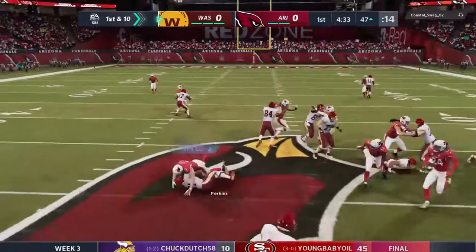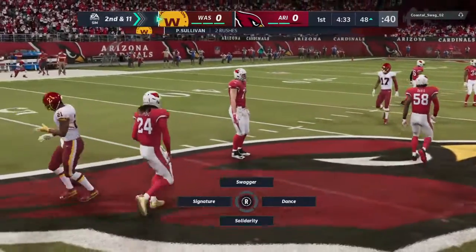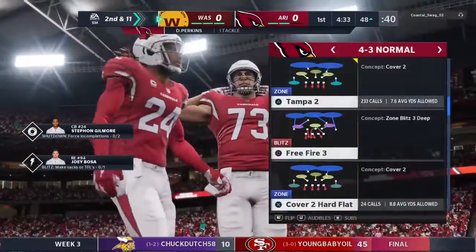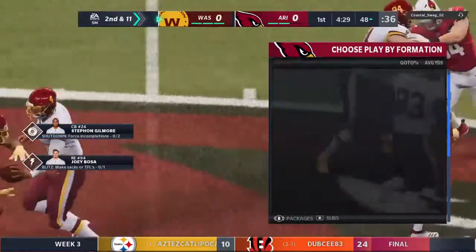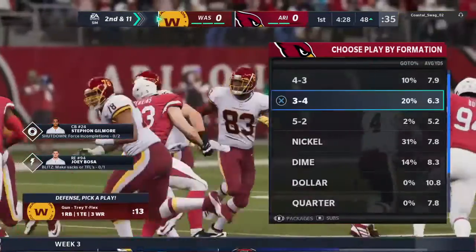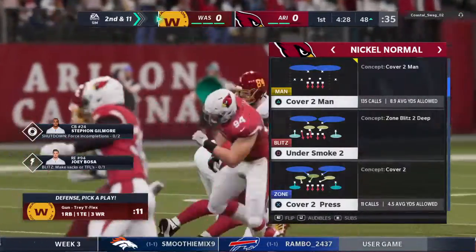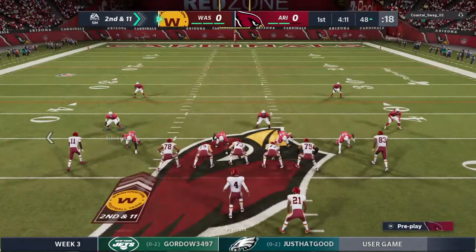On first down, Sullivan. And not able to break away this time as they're going to stop him right around the line of scrimmage. Officially, it's a 1-yard loss. That's going to bring up 2nd and 11 at the 48-yard line. Clock rolling as we hit the midway point of this first quarter.